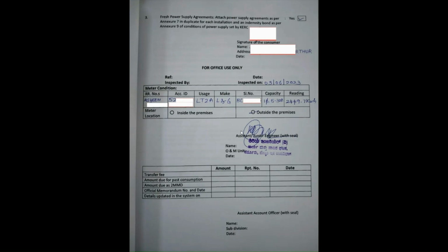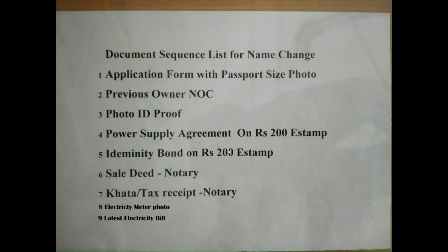Let's check the checklist of the required documents again. The second document required is the NOC of the previous owner. I bought the apartment from the builder, so let me show you the NOC I got. This is how they printed the content of the NOC on their official letterhead. But again, if you're buying from an individual, you should use the format I showed you earlier.